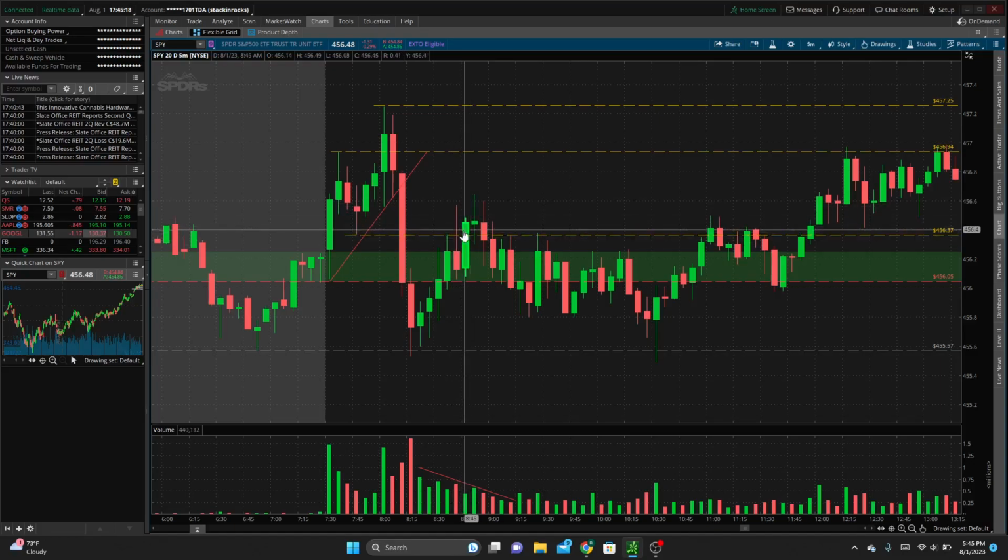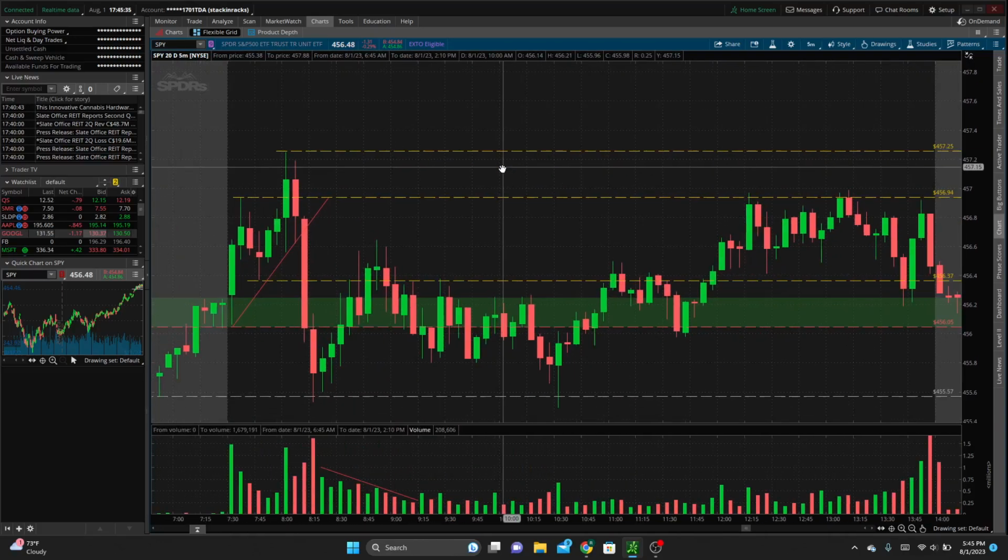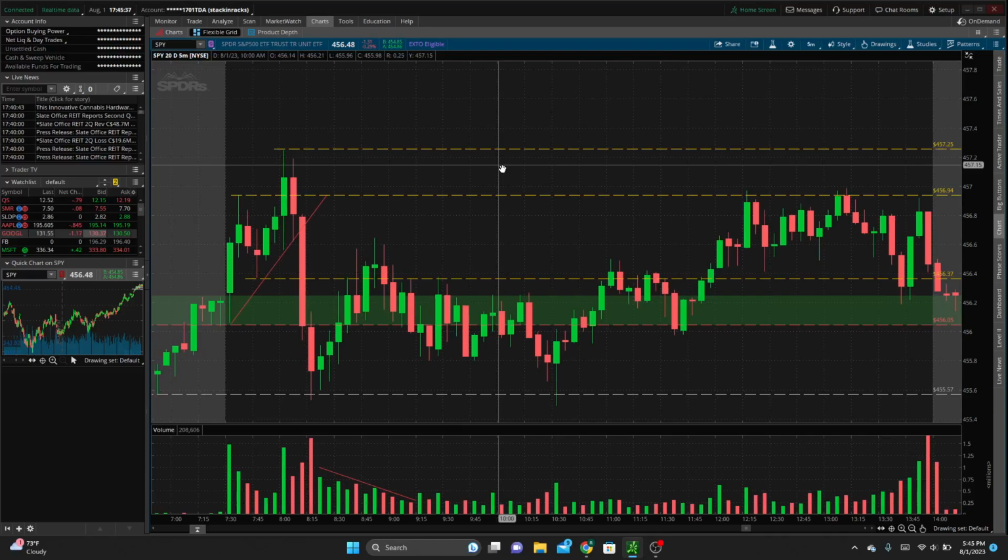I made a mistake here of sizing up on the same trade that I just got burnt on. I sized up and took an even bigger loss. That's a mistake on my part. So yeah, a couple of mistakes. I also didn't make note of this pre-market swing level. So that's where I went wrong today.